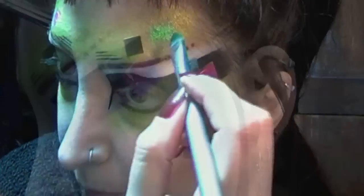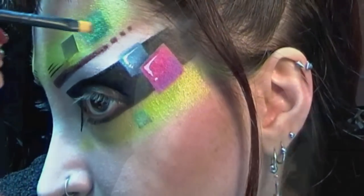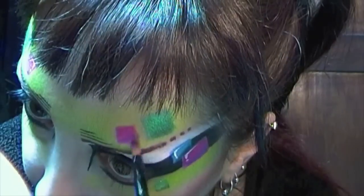Same process and colors on the first square on my forehead. Again, Ouch and Pizzazz on the second square.